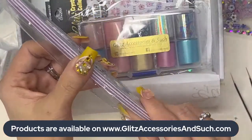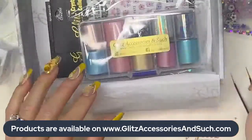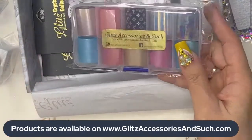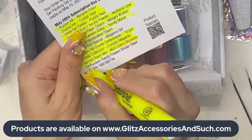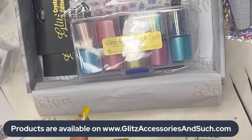And of course I have two. I'm going to keep it there until you are ready to use it, to keep it nice and clean. And then here is a file.